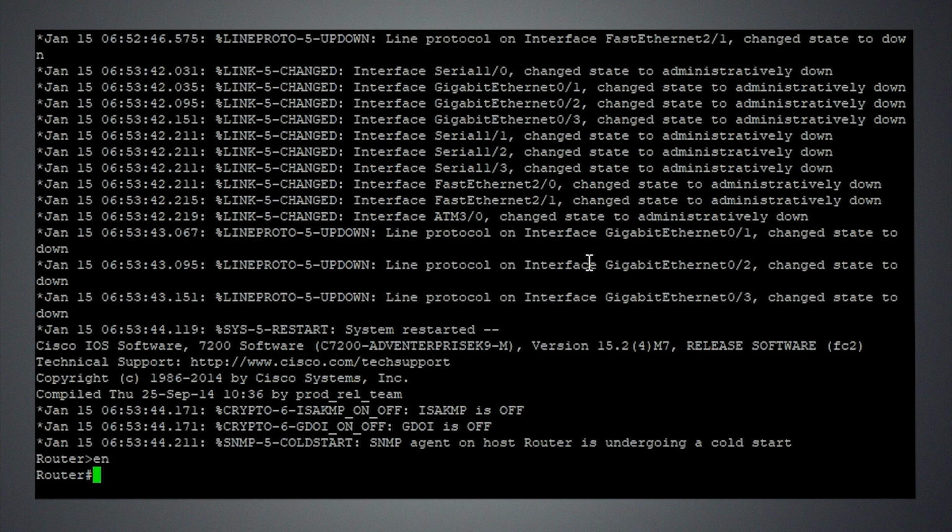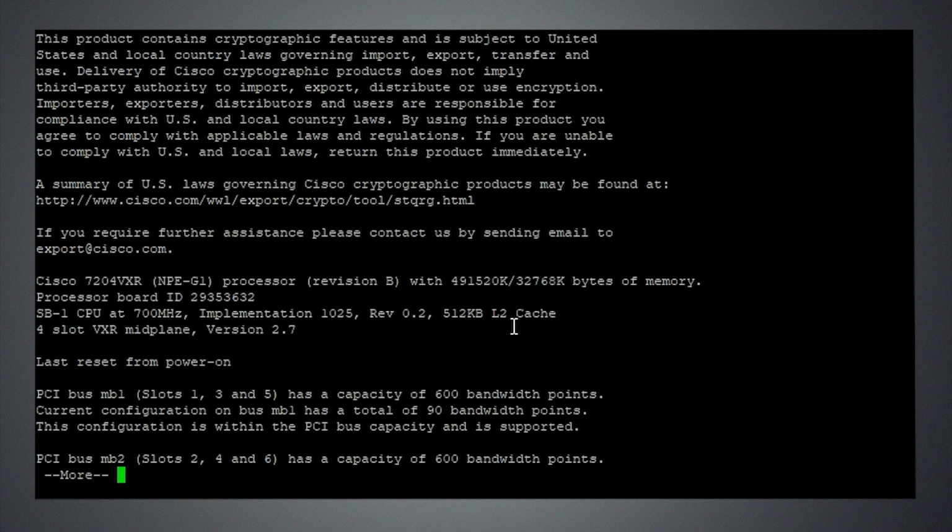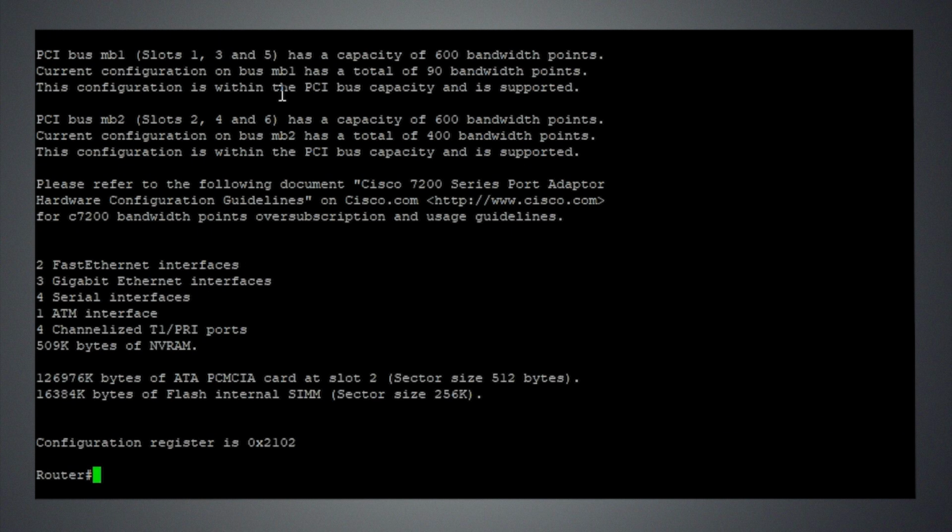So if we enter enable mode, take a look at the version there, everything we expect to see. So we've got the bootloader here, the 7200K boot image, 15.2, whatever. I think that was just whatever the latest was on the Cisco site at the time I downloaded it. And then the actual IOS that we already looked at there. And let's see. So the information here, Cisco 7204 VXR with the NPE G1. And like we looked at earlier, the processor speed tells us, of course, we have the 4 slots. And just a summary of what the interfaces we had were.